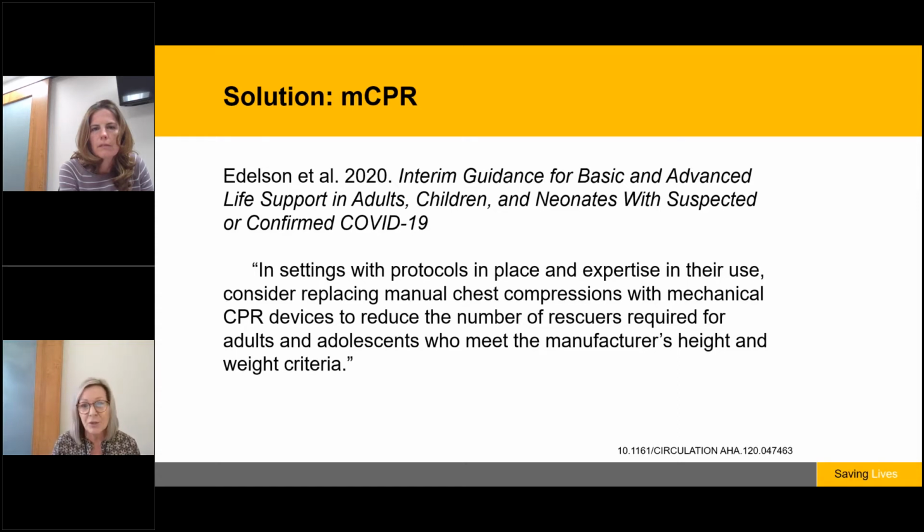And then lastly, the most important thing that they addressed was, in settings with protocols in place and expertise in their use, consider replacing manual chest compressions with mechanical CPR devices to reduce the number of rescuers required for adults and adolescents who meet the manufacturer's height and weight requirement for that device. So this was a way that we could protect ourselves.